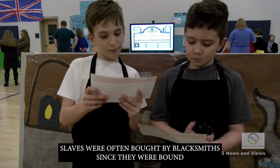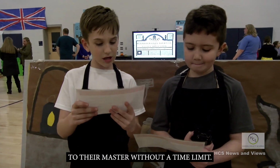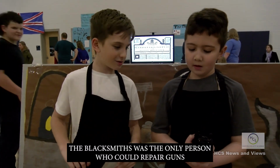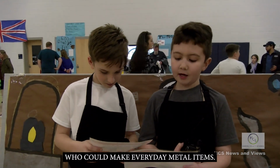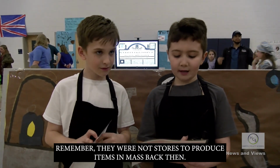Slaves were often bought by blacksmiths since they were bound to their master without a time limit. The blacksmith was the only person who could repair guns. Blacksmiths were essential to a town since they were the only ones who could make everyday metal items. Remember, there were no stores producing items in mass back then.